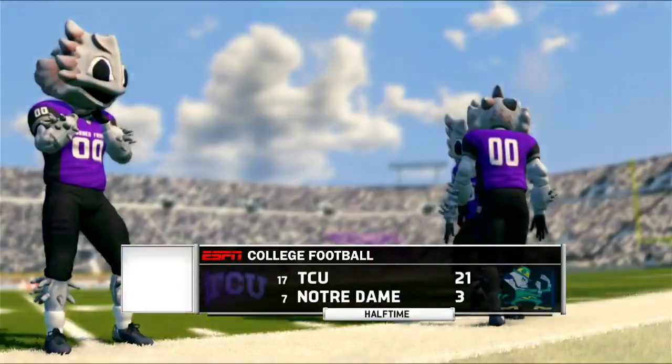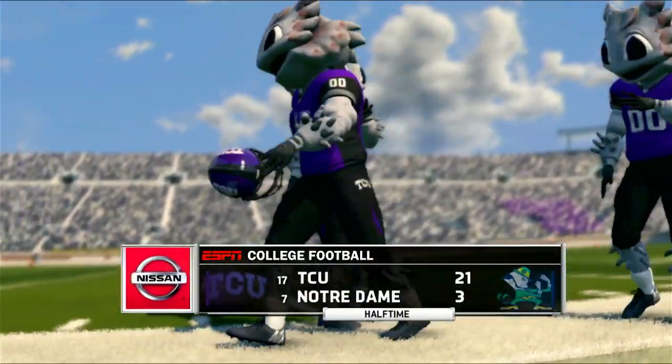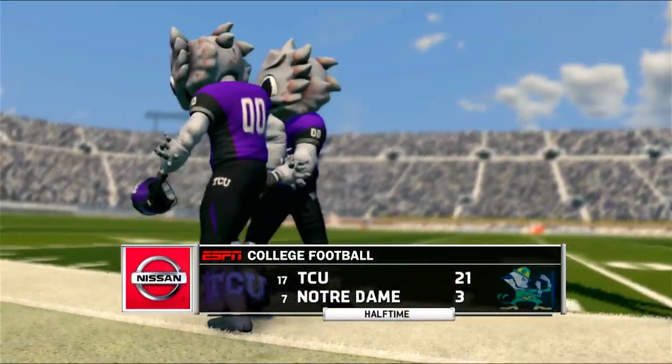And that'll do it for the first half. Still plenty of football to be played. TCU's up by 18.